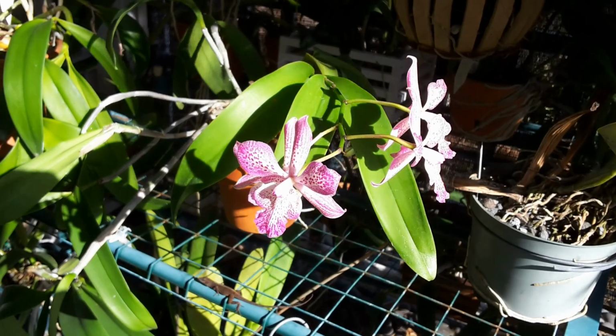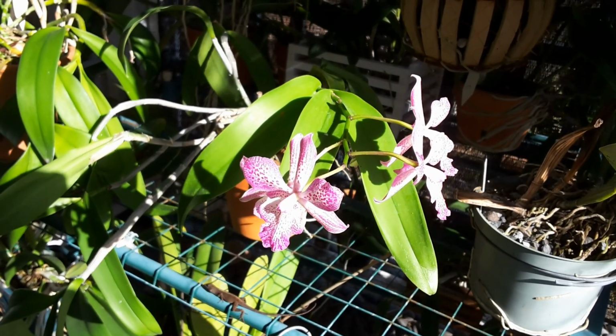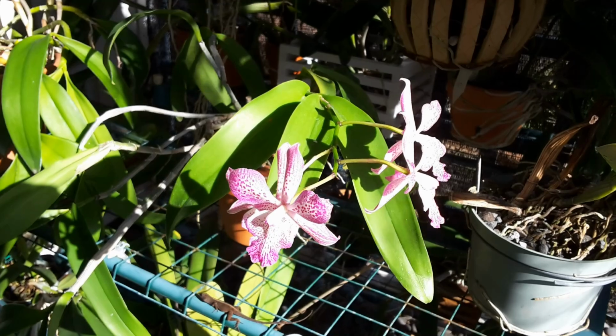I went to another orchid show. This one was in Tampa, put on by Tampa Orchid Society. Let me show you what I picked up.